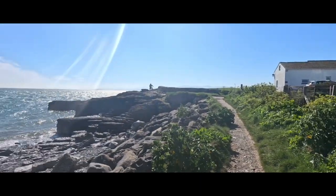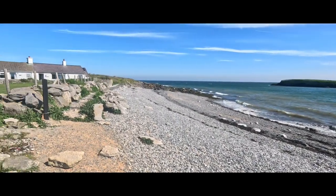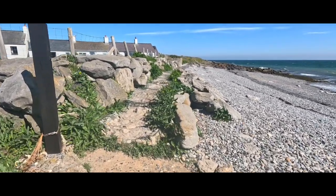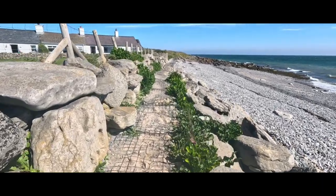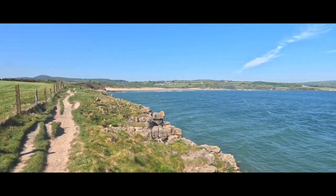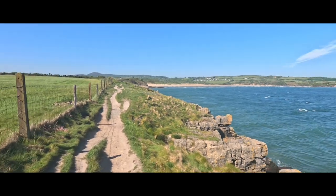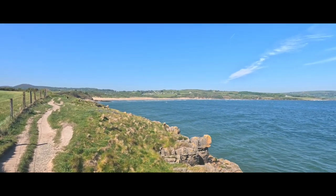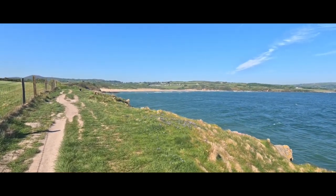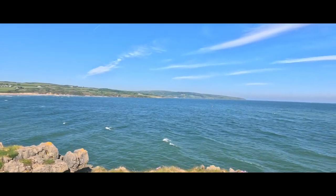So I'm leaving Malfra behind now, and just on the coast there you'll see that little island in Malfra, and the pathway goes past this bungalow, carries on along this quite rugged path. So we've been walking around the headland for 20 minutes, half an hour, and we're now coming to Treath Buchan. Don't shout at me if I pronounced it wrong, but another nice sandy beach that we're just going to circumnavigate before we head out that way.